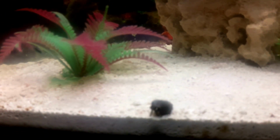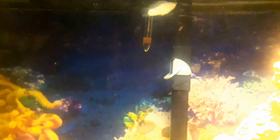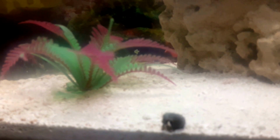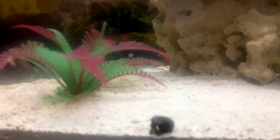So, second question, soft or hard corals? I'll have to say soft corals, just for the fact that I like all the corals that are wavy. I don't like any of the hard corals that aren't moving. I like the stuff to move in the tank. Then the third question is my favorite coral. My favorite coral will have to be zoas all around. I really like the way zoas look and all the different colors you can get from them.